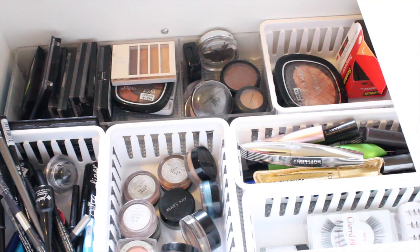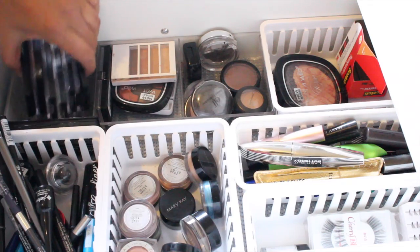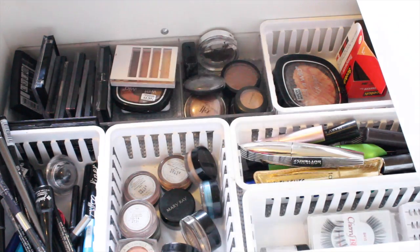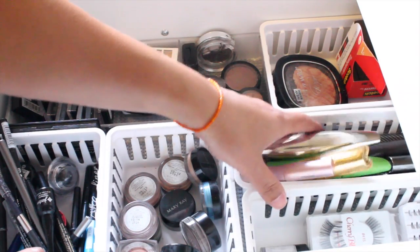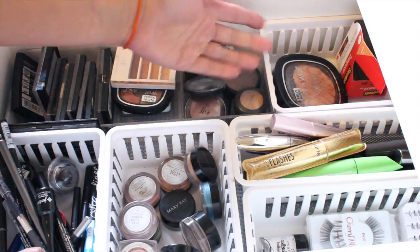Started. I know I did the first two drawers that I'm gonna link down below, and it took me a while to get to this one, but honestly I think this is one of the harder ones. I have little palettes, mostly from the drugstore, these two. Then also I have some single eyeshadows that, I don't know, eyeshadows are my thing, so it's hard to part with any eyeshadows. So I also have some mascaras here, and I want to make sure that I really test them all and see which ones are okay.